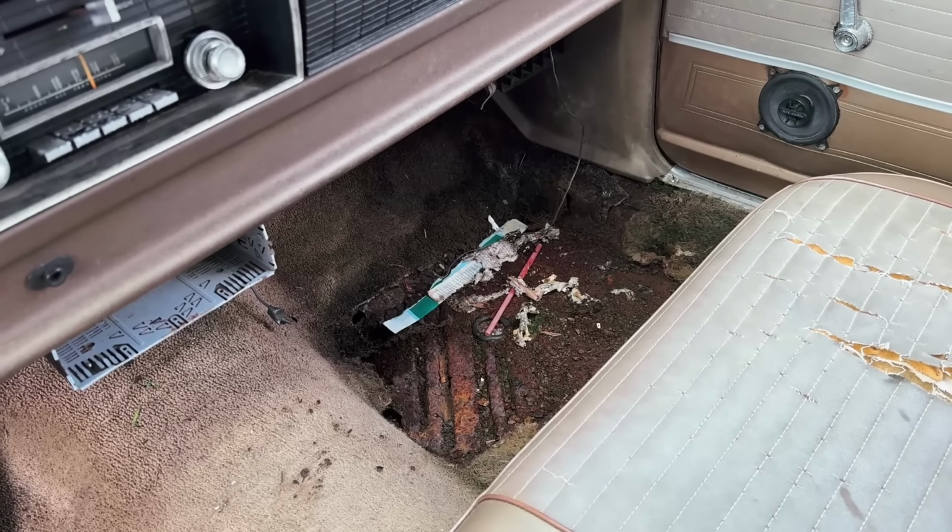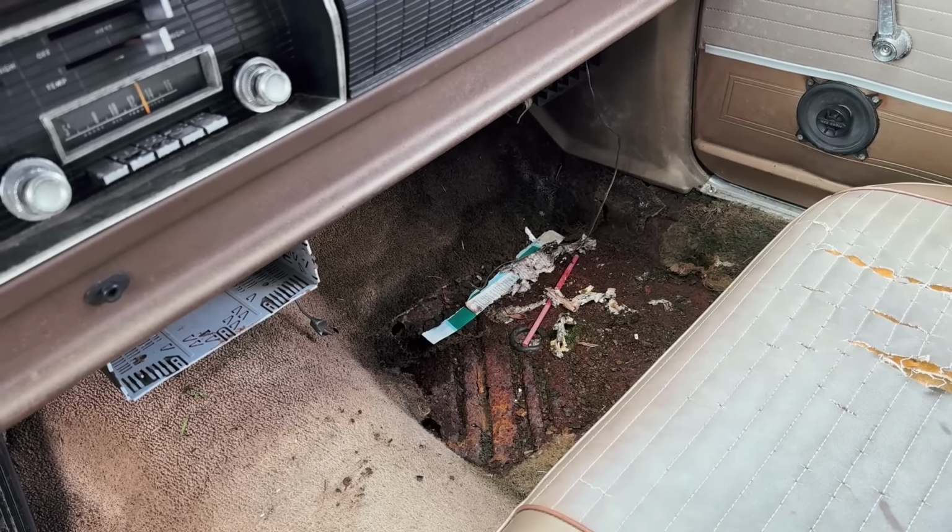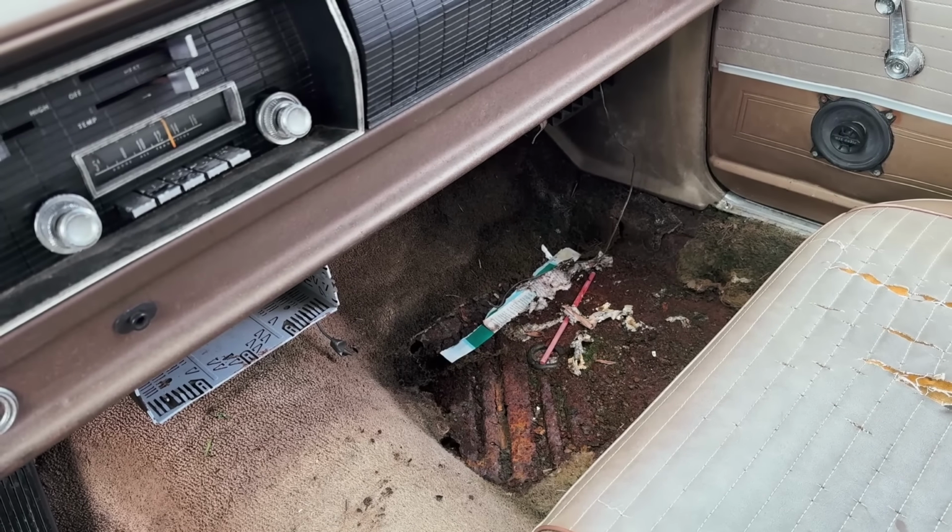Once the floor is patched, we need some carpet. I bought brand new carpet for this thing for a Christmas present for Mrs. Jamie like two Christmases ago. It's been in the shop ever since.